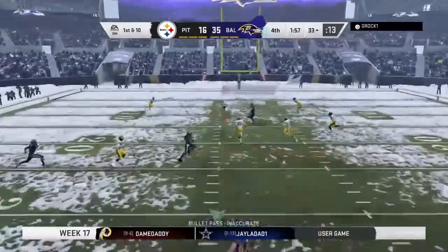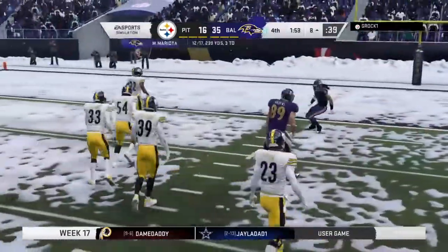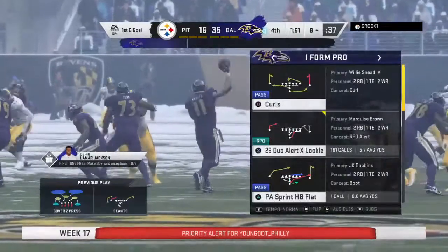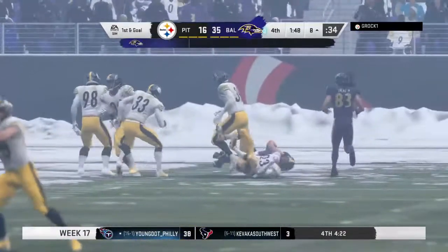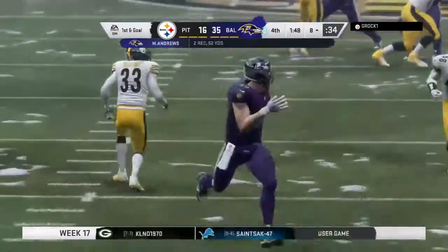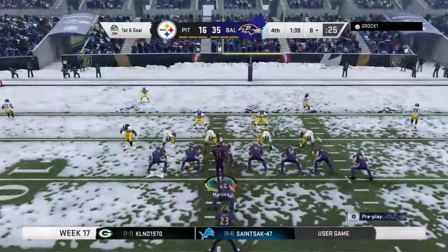Mariota here to throw. He's got his man. It's Andrews. And he's brought down, but not before he reaches the 8-yard line. A really nice gain of 25 yards. First and goal at the 8-yard line.